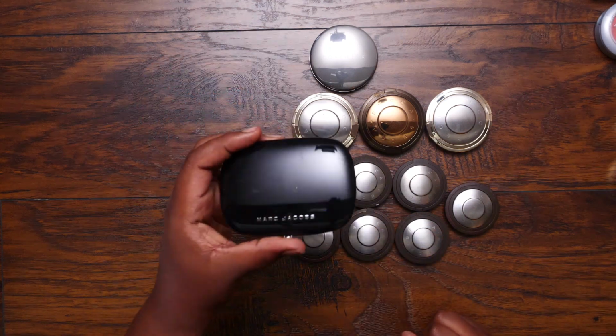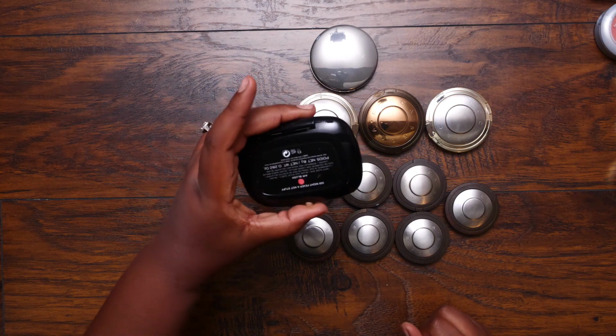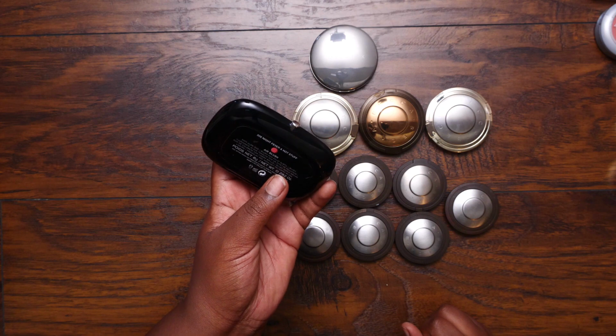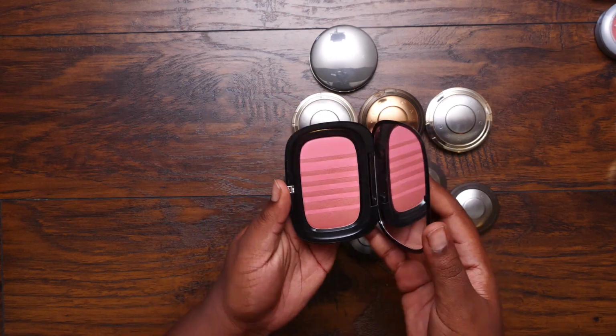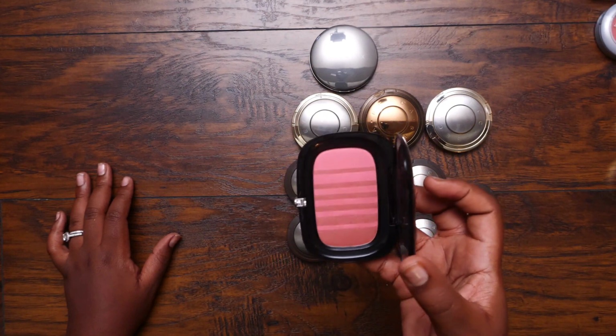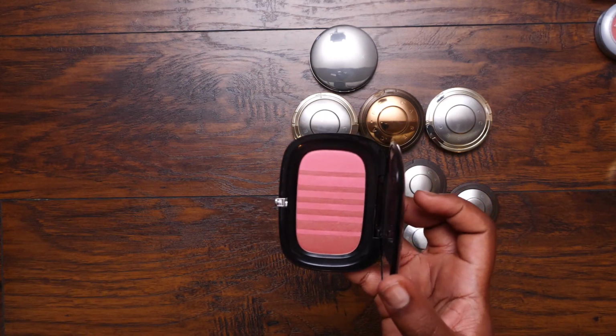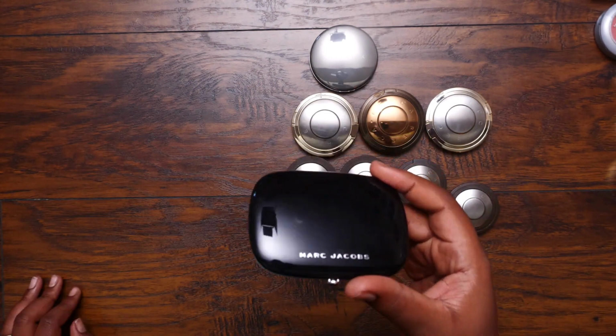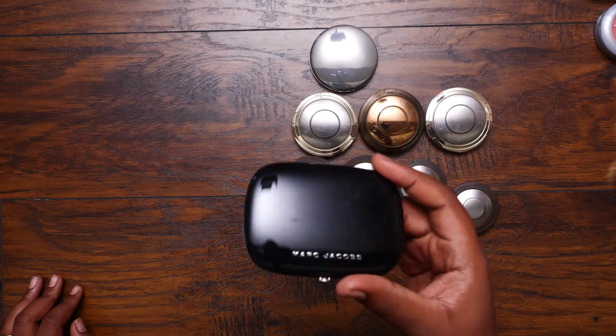And next is the Marc Jacobs blush. Now this is in the shade Night Fever and Hot Stuff 508. Beautiful packaging, and I don't use it. I used to use it a lot back in the day, but now I just feel like I gravitate towards other blushes, so I haven't been grabbing this one actually at all lately, so I'm going to declutter.